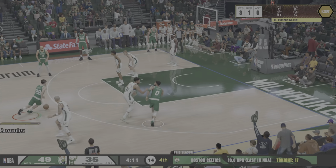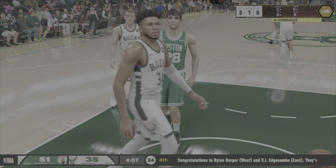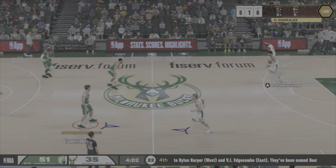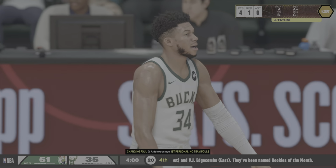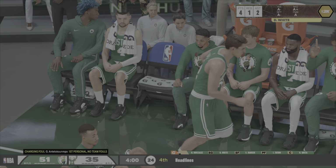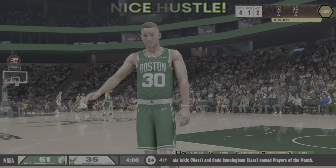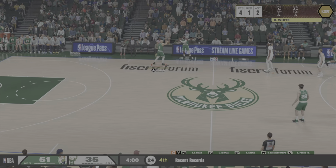Tatum with a screen on Kuzma. Here's Gonzalez. Chalk up 2 there. And the Celtics lead by 16. Well, we've seen that movie a few times, haven't we? An easy bucket in the paint. Well, listless and lifeless at the defensive end. I mean, especially inside. They've really got to pick up that interior defense. Miles Turner, he's checked in for the Bucks. And the Celtics also making a change. Garza's checked in.